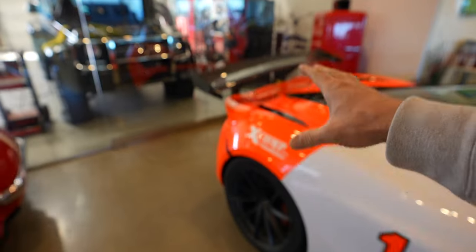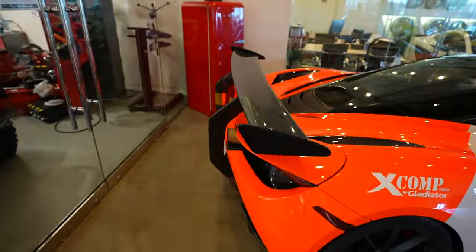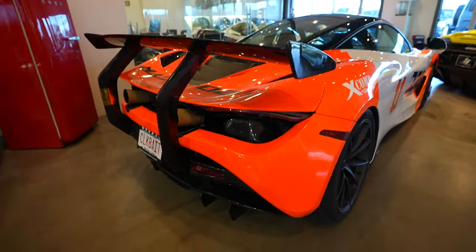And we have my other 720 GTR with the carbon fiber chassis mounted wing. Wow, that looks good. Mia doesn't know we have an exhaust system. Is this it right here?